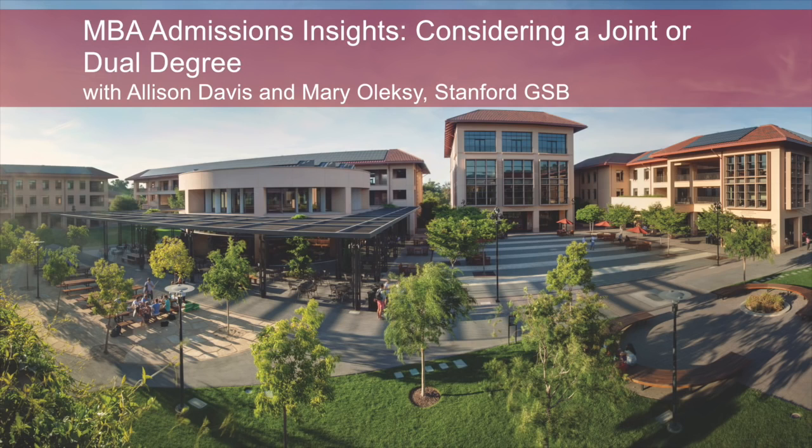Let me also note, for those of you considering study opportunities outside of Stanford, you're eligible for financial aid from Stanford only during the time that you are here for the MBA. And so the other institution would be responsible for any financial aid you're receiving while you're attending their program. And so you would need to apply separately for financial aid from that institution. Right.